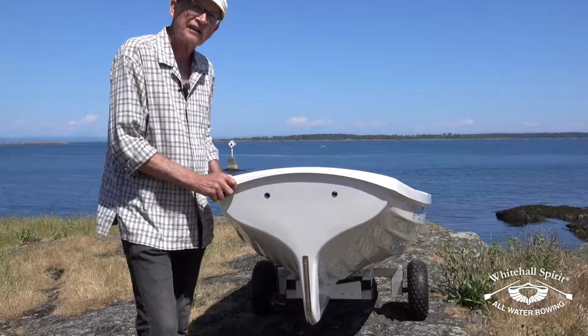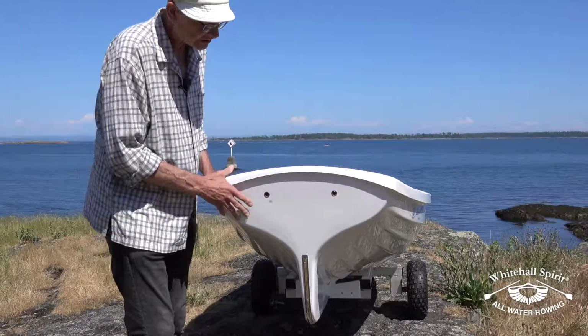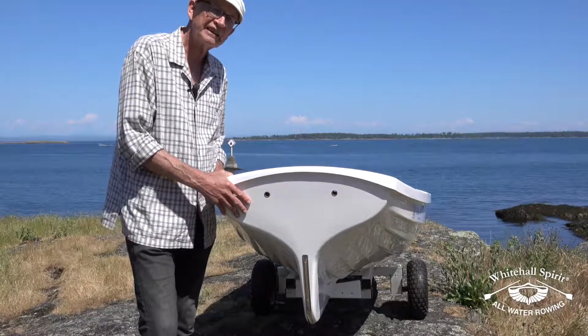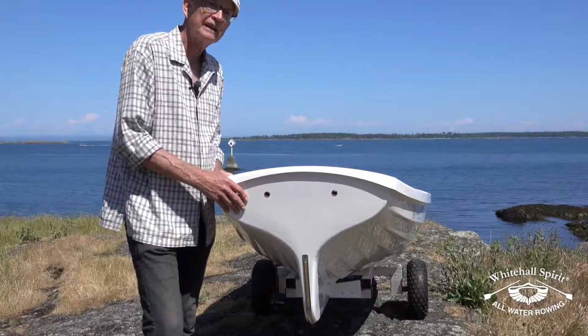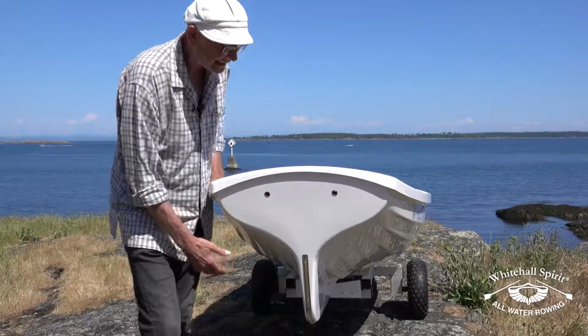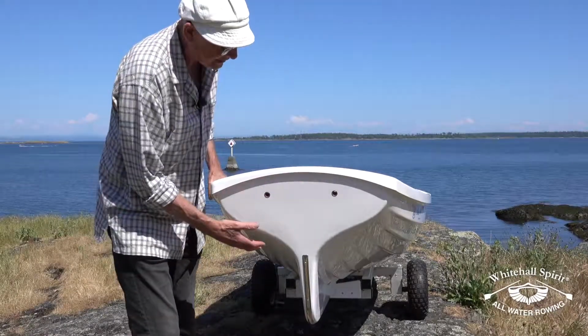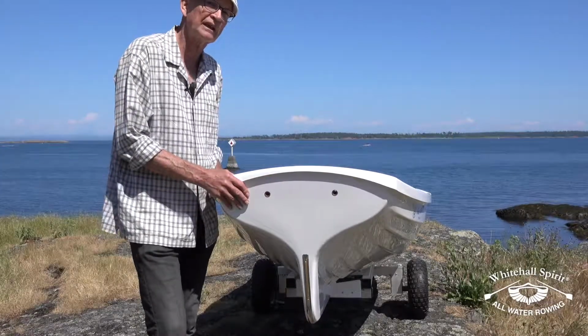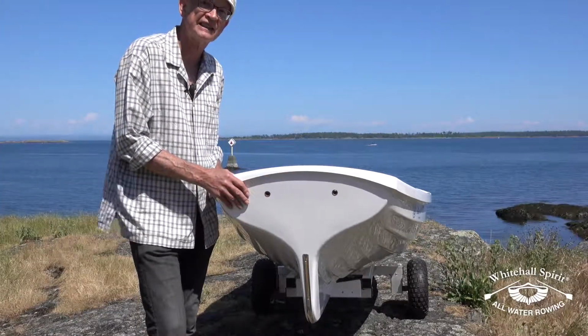The Whitehall is renowned for its attractive wine-glass-shaped transom. Unlike boats that are designed to carry a heavy outboard motor, this transom shape lets waves pass smoothly underneath it while still retaining enough buoyancy to rise. And that's one of the reasons it rows so well in large waves and nasty conditions.